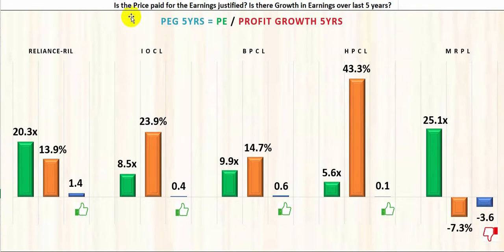Next, let us look at whether the price paid for the earnings is justified, and whether there is growth in that earnings over the last 5 years. This we look at by using a ratio called PEG of 5 years, that is price earning divided by the profit growth rate of 5 years. So here we are trying to understand what is the price we paid for the earnings, and if that earnings is growing over the last 5 years, and if it is growing, at what rate it is growing. So then that will help us understand if we can expect to recover our capital faster.